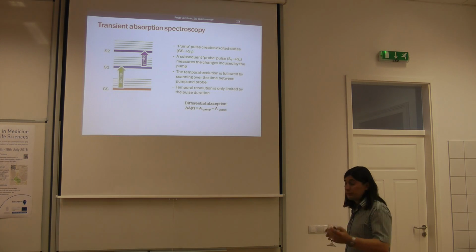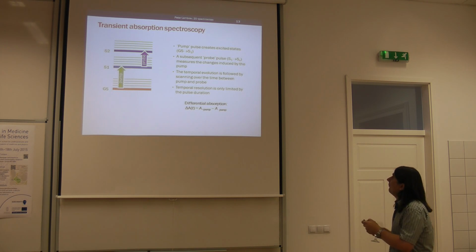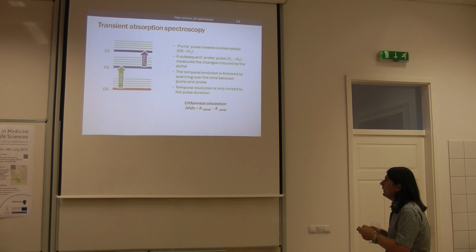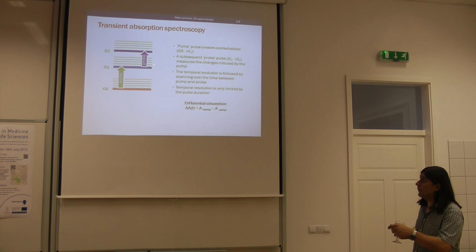Flash photolysis, or pump probe spectroscopy, or it has many names. Now, what we actually measure in pump probe spectroscopy is the differential absorption. So we don't measure the absorption of this pulse, we measure the absorption of this light, which is the probe light.